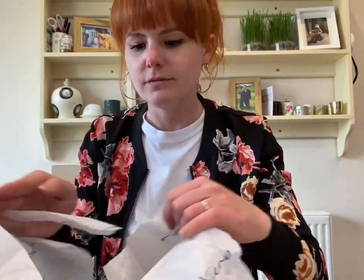So that's one parcel and another one. I'm gonna go for the big one first, obviously. I think it's the same denim jacket that I got in my Stitch Fix.